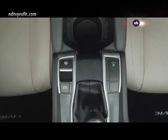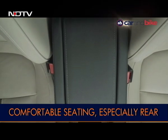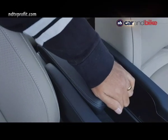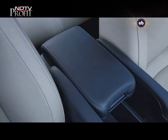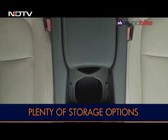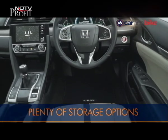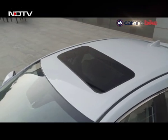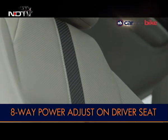You get a really nice padded armrest-like edging to the area between the front seats, which houses the storage bin and cup holders. It is almost akin to an arm from a padded armchair and is especially comfortable for the passenger. Bottle holders on the doors are also present, as is a sunroof on the top variant. The seats are exceptionally comfortable for their ergonomics, position and material.